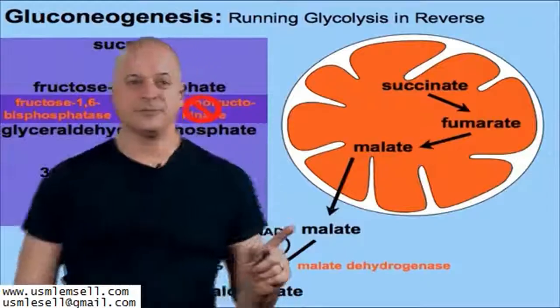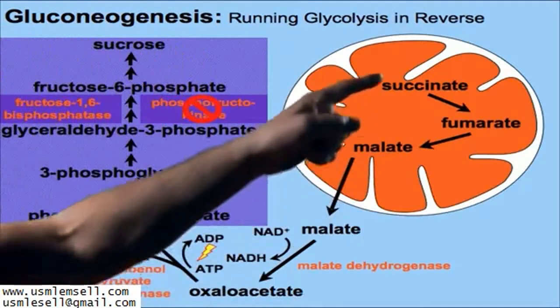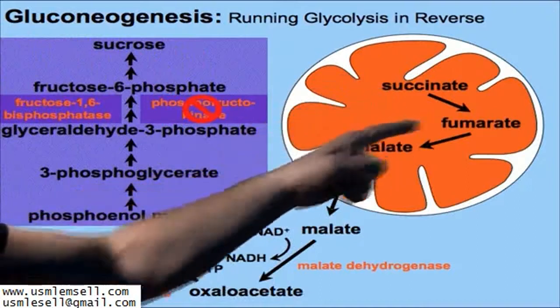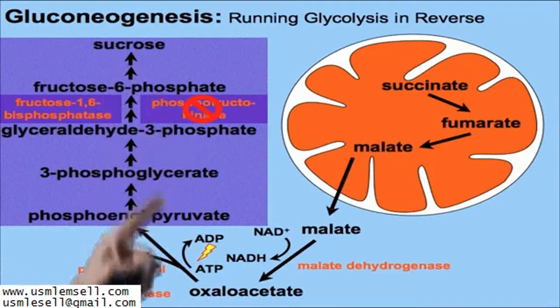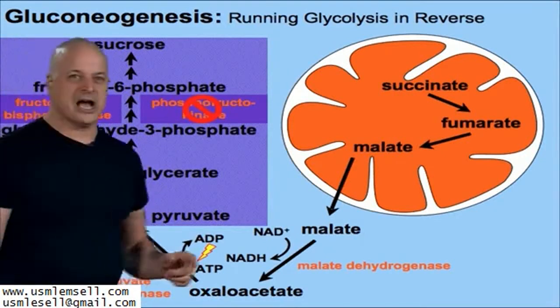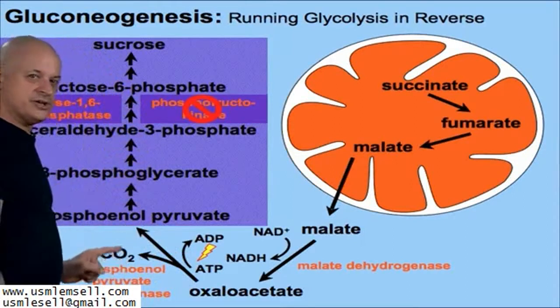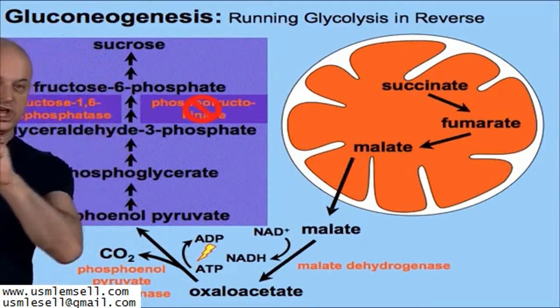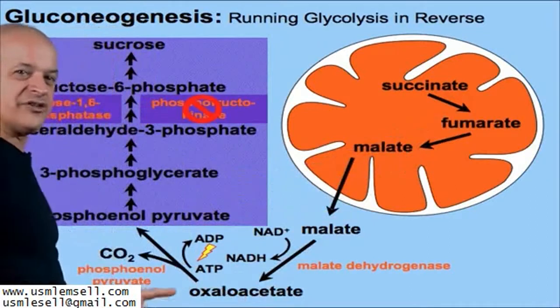Let's say it again. Amino acids turn into fumarate, malate has to go out of the mitochondria, and then what do we get? There it is, oxaloacetate. Phosphoenolpyruvate can get converted back up to sugar. This is the process of gluconeogenesis. It goes in the opposite direction as glycolysis. Glycolysis would go down this way; gluconeogenesis goes up. Fumarate is where some amino acids come in. Oxaloacetate is where other amino acids get in.